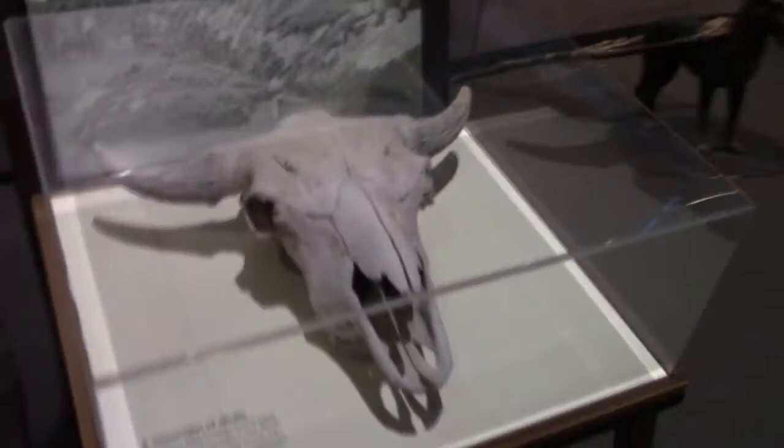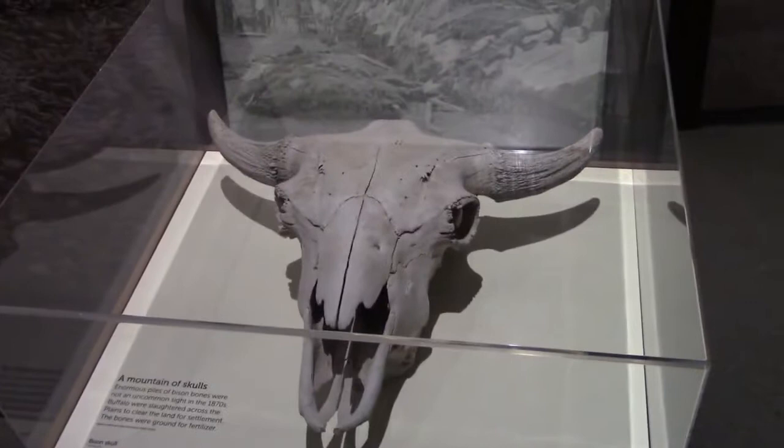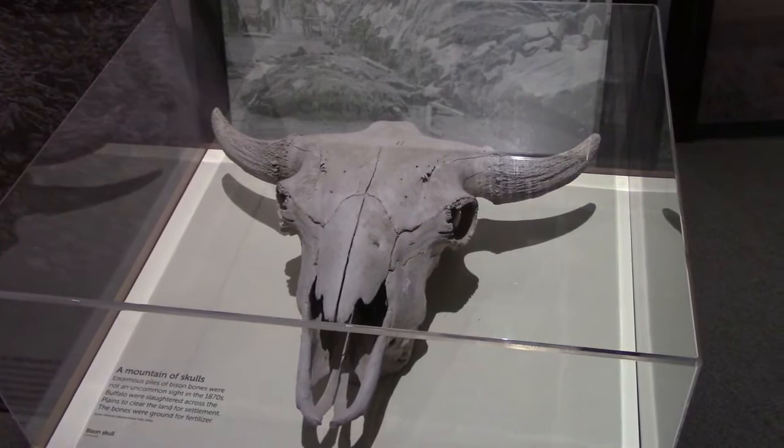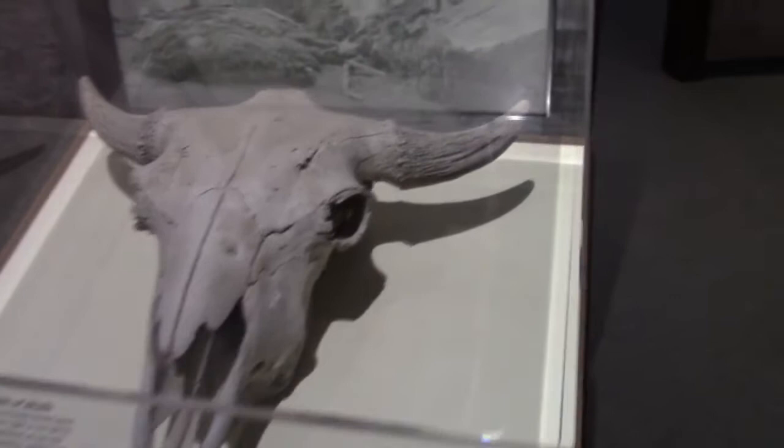And this is sad. After years and years of putting them on the endangered list, this is now no longer the case, but the overhunting did lead to near extinction of the buffalo. But they've been taken off the endangered list now, almost over 100 years later.